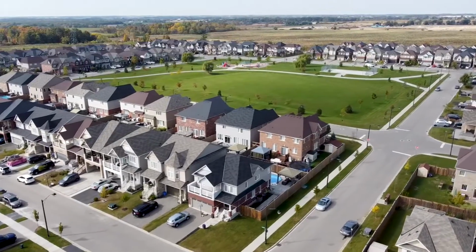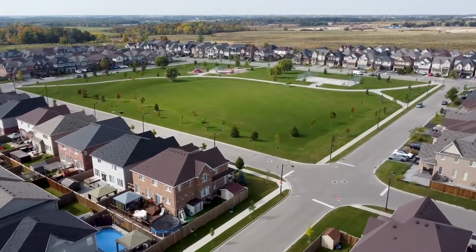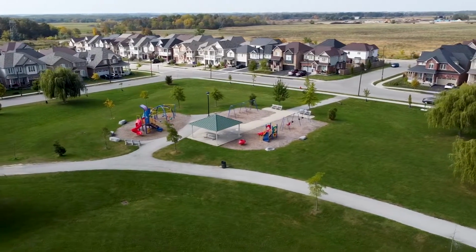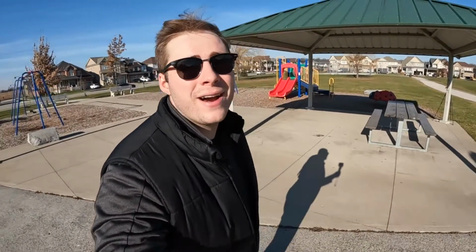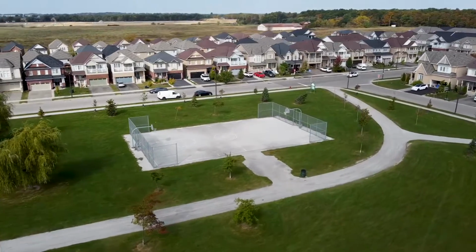So I know if I was living within the Binbrook community, I would have spent a bunch of time here growing up. So other than the Binbrook Conservation Area, you're going to find a variety of parks that are all just within a walking distance of your home within Binbrook here. Right now we're walking through the Summerlea West Park, and of course it's got that jungle gym, but as well has those swings, that gazebo, and then behind the gazebo there you'll find a full court basketball or road hockey court to enjoy.